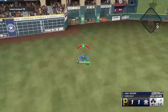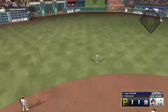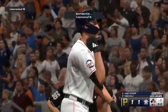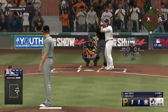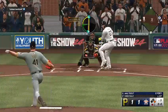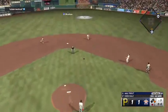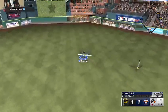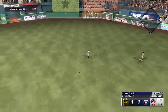Ripped into left center, base hit. The center fielder, number 27. So digging in, Mike Trout. And that one lifted in the air center field. Buxton moves under it. Corrals it. Two down.